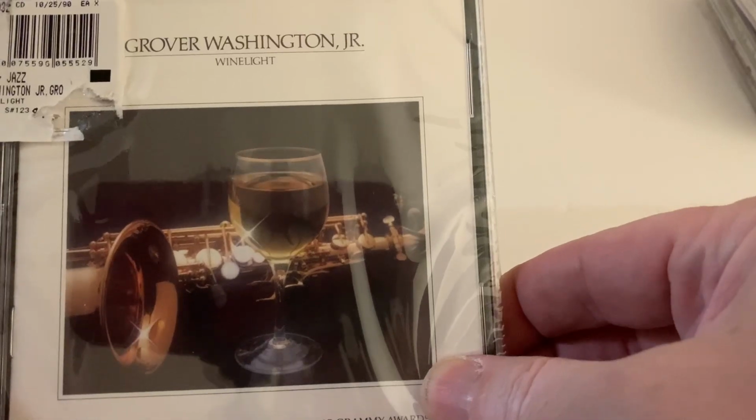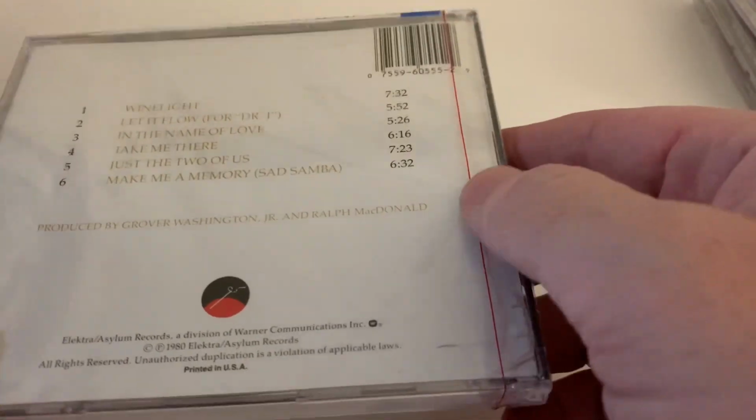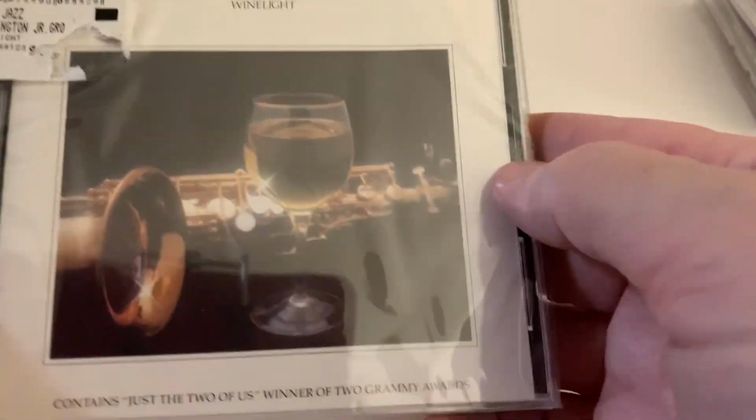This one's a Jazz. Grover Washington Jr., Winelight. Don't know anything about this, but still has the original sticker. No cracks, shrink wrap. Asking price or best offer. Reasonable offer, please. No low balls.